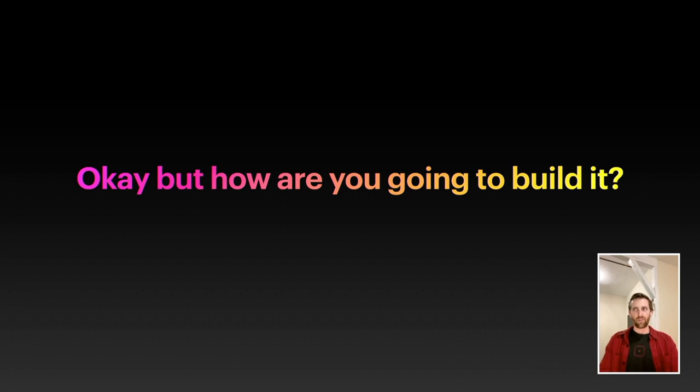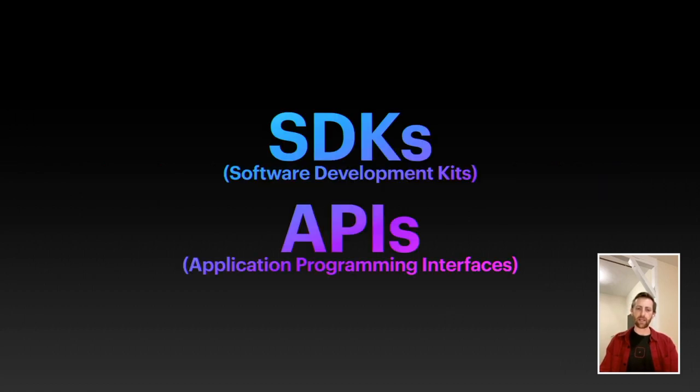So once there's a good idea, the question is how to build it next. And this involves looking through SDKs and APIs usually to see if the problem is feasible. And for anyone that doesn't know, that's just the tools available to anyone making an iPhone app to do things with the sensors.